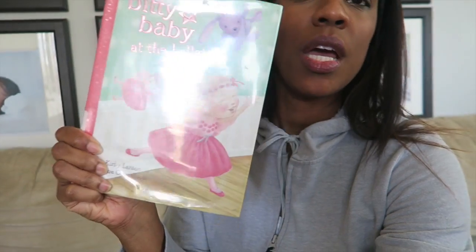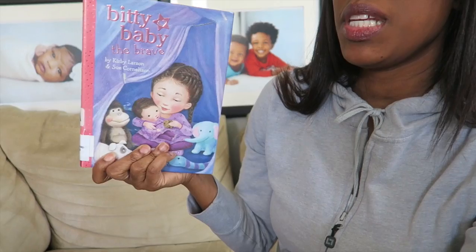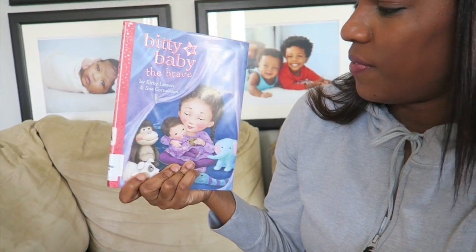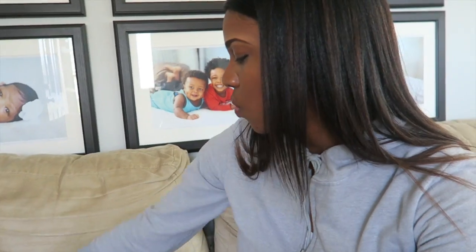This American Girl series of books. Bitty Baby at the Ballet. Princess Bitty Baby, she liked that one. Bitty Baby the Brave, Disney's Peter Pan, Dinosaur Train, The Night Pirates, One, A Tiger Story, Sleepyhead, Otis. I will hold on to these three and then we'll check out some more.